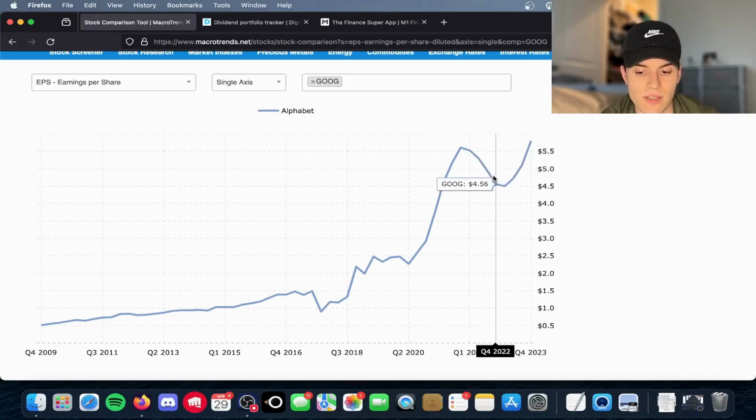We can see that for the last 2 years, they've been going straight up, and then they really took off starting in 2020. Had a little bit of a correction here, but over time, even since 2009, earnings per share have been slowly increasing. They really shot up post-2020, though.